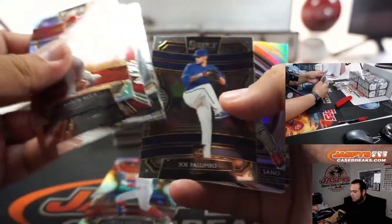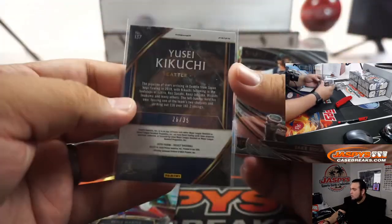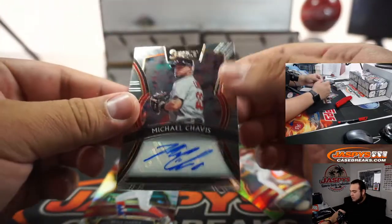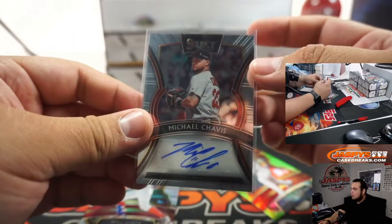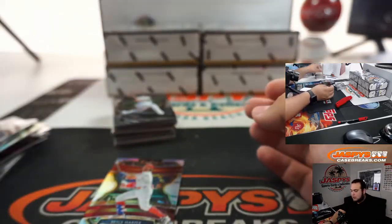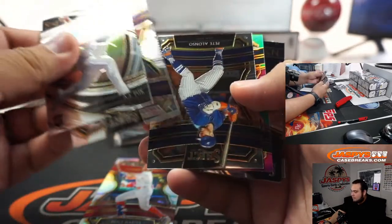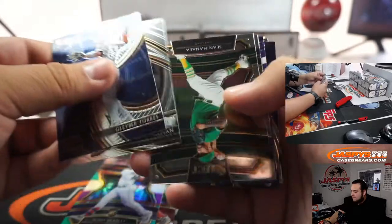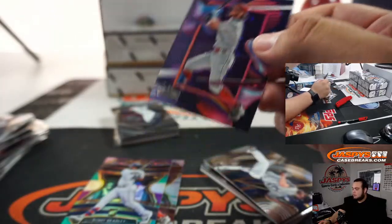Aaron Nola. Miguel Sano. Kikuchi. 35. And Michael Chavez to $199. I got Aaron Nola color to $99. Bobby Bradley. Ooh, what is this? Artistic Impressions. Little Bryce Harper.